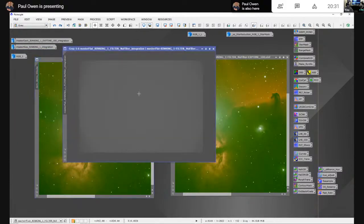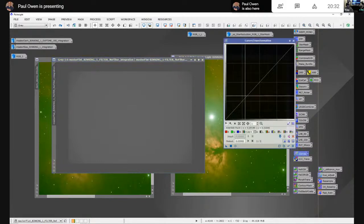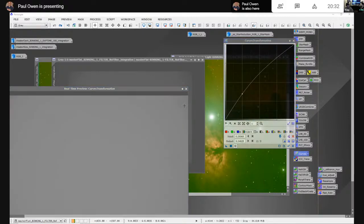My flat frame. Now, I'm not sure what you can see on your screen. I'm going to try to make this a little bit more visible for you. So let's see if I can do that. Whoops, put a preview on first. There we go.